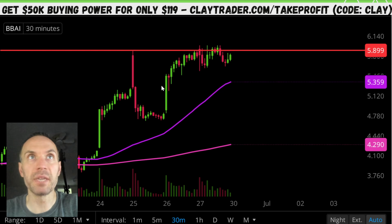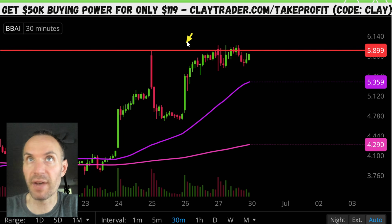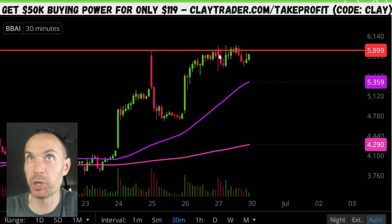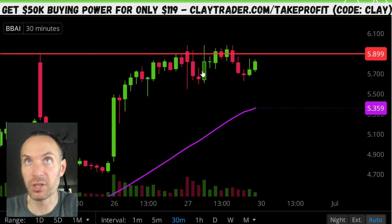Next one here, BBAI. Talked about this one really, I think every day this week in all actuality, but the most recent level we've been talking about is this $5.90 mark, which is the red line right there. And you can see today, once again, the problem is not pushing up above it. The price has been able to push above it. It's happened several times. The problem is maintaining and growing momentum. And that's just where the price has not been able to do it. It has tried several times to push up through there, but it's just not been able to build any kind of longer lasting momentum.